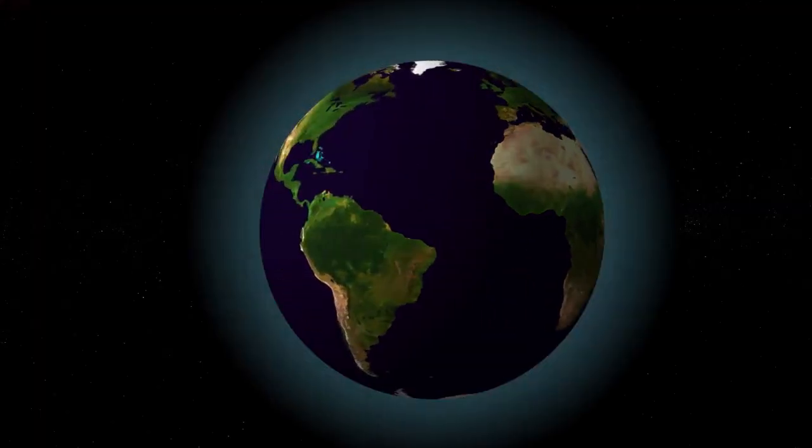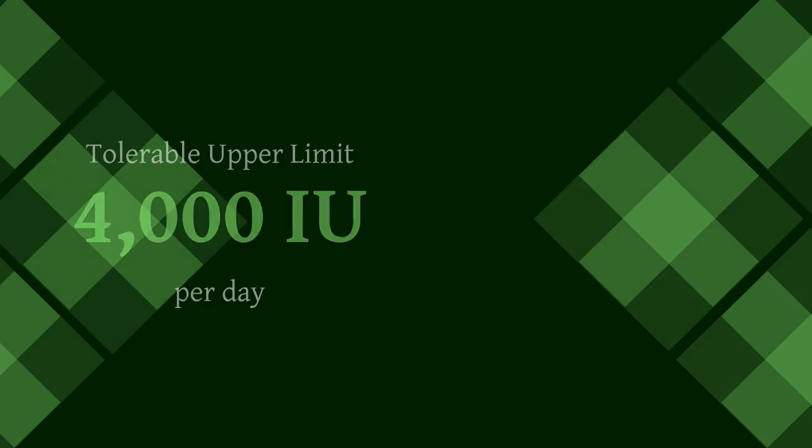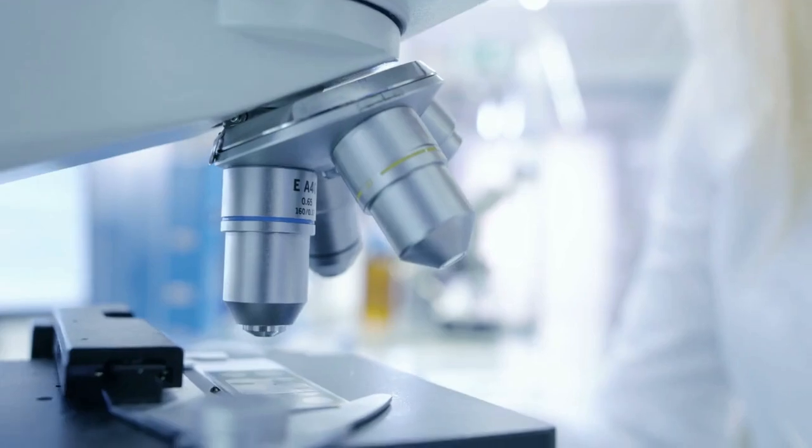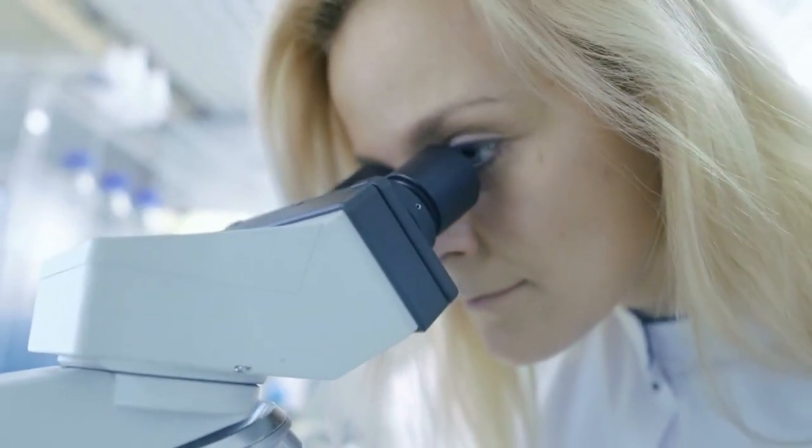These represent the daily amounts needed to maintain sufficient blood levels for bone health and general immune function in healthy individuals under typical conditions. The NIH sets the tolerable upper limit from all sources combined, including food, beverages, and supplements, at 4,000 international units per day. Approaching or exceeding this threshold without medical supervision carries real risk.